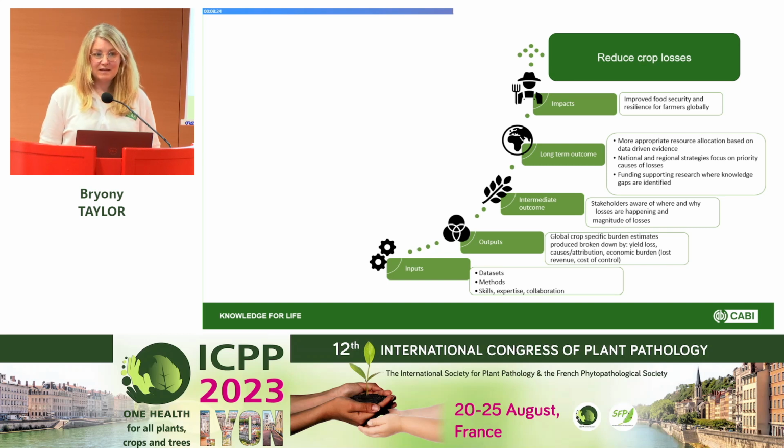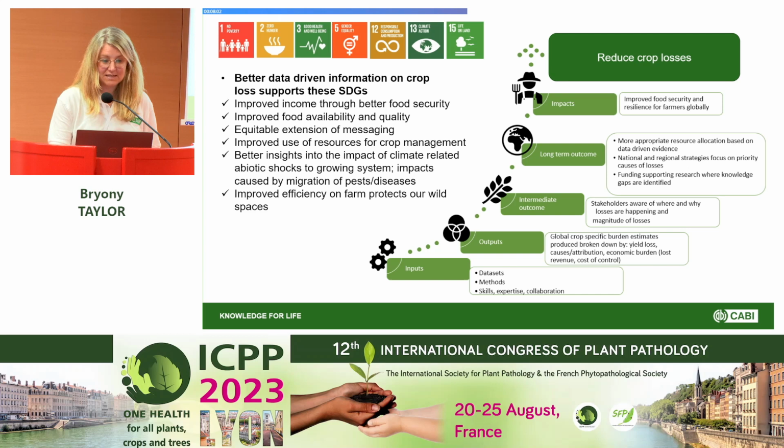This will produce the outputs, which will be these loss estimates, and then these will be shared and communicated to stakeholders so they know where and why losses are occurring, with the long-term outcome that we will have appropriate resource allocation, and national and regional strategies will be able to embed this information, and the funding is going to where it's needed most. And of course, this is all embedded in the Sustainable Development Goals, and the ones that we are looking to support and provide information for are here.